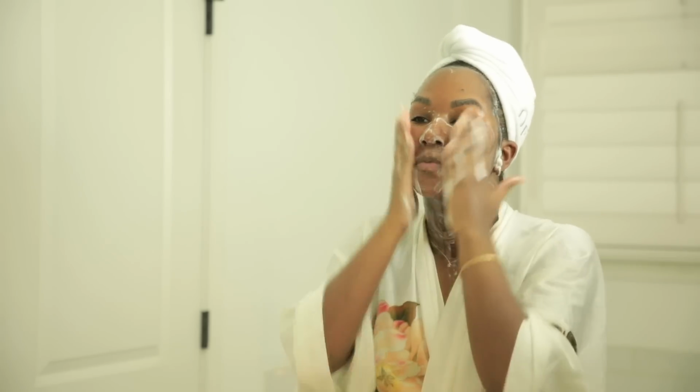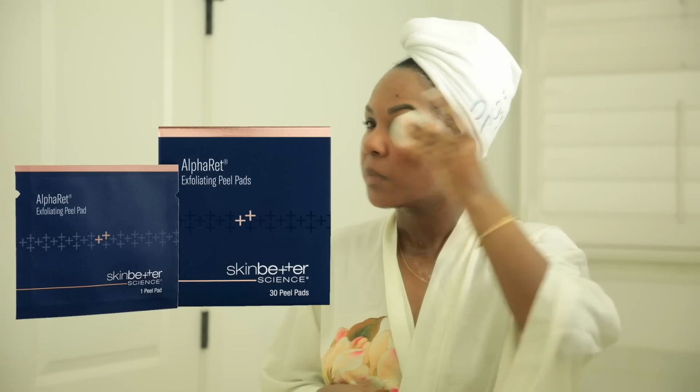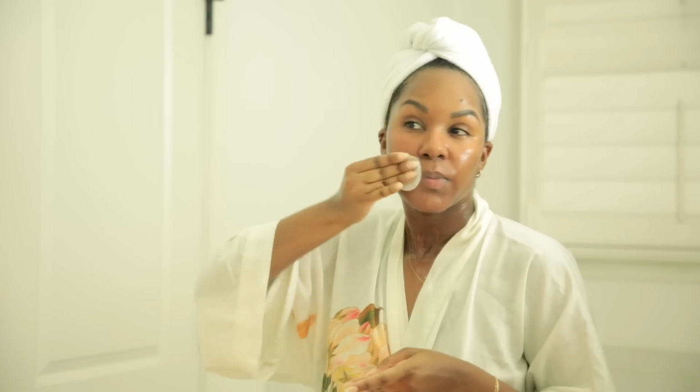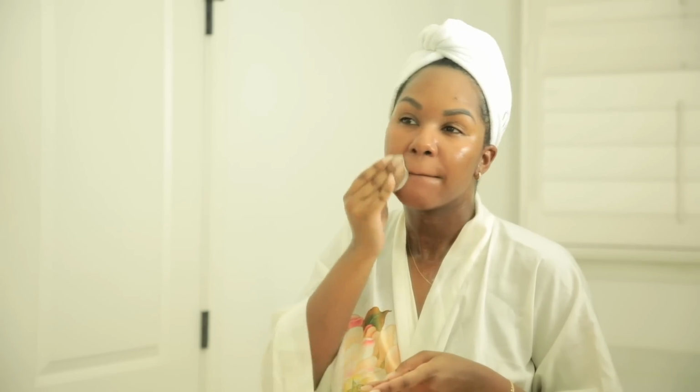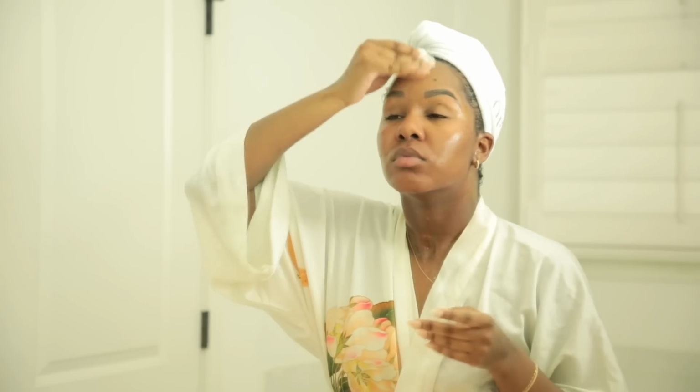So after I'm done washing my face, I'm going to move on to the Skinbetter Alpharet Exfoliating Peel Pads. I use these only on the weekends just because I don't think they're good to use every day because they have exfoliating acids in them, like chemical exfoliators. So I only use these about 2 times a week. So this is pretty much my skincare routine on the weekends that you guys are seeing. These work really well at getting rid of extra dead skin, and it evens out my skin tone, and it's just very essential for my weekly skincare. So I love these.